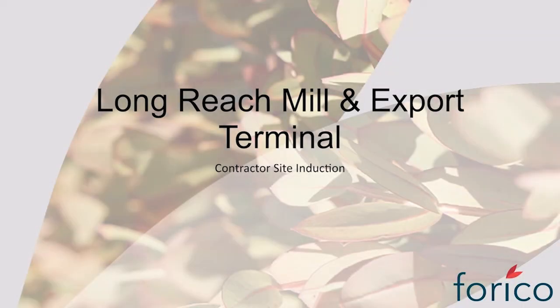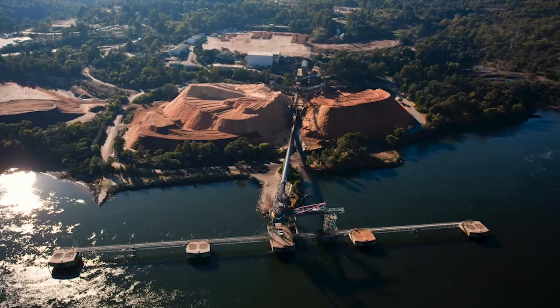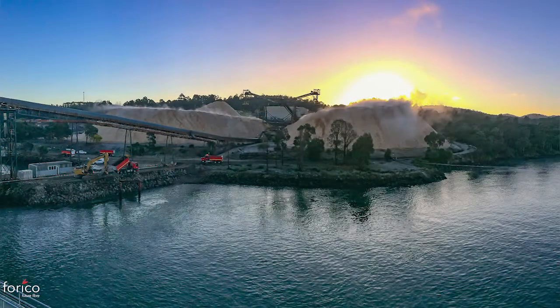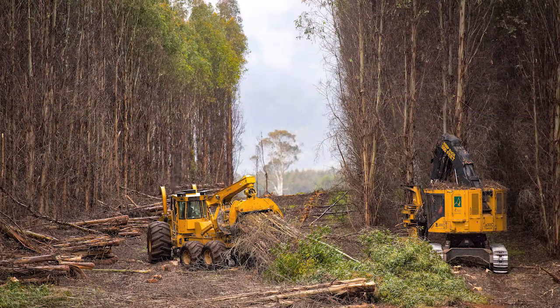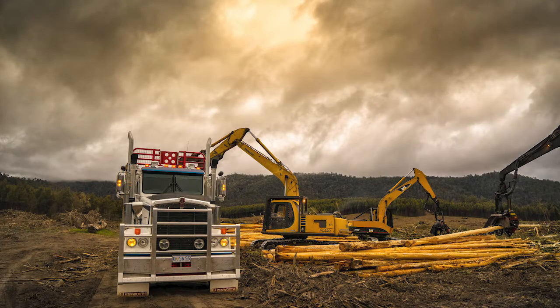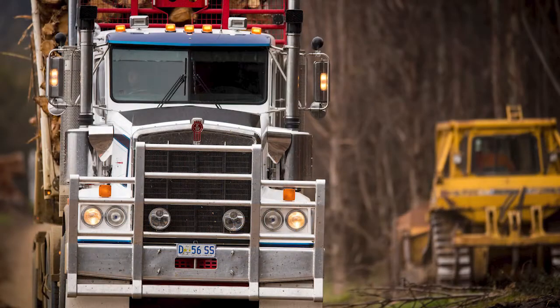This is the contractor and visitor site induction presentation for the Longreach Mill and Export Terminal. The Longreach Mill and Export Terminal, located in the Tamar Valley, is operated by Foraco Proprietary Limited. Foraco owns and operates an integrated business for the production of various wood-based products grown from their own plantation estates, which are predominantly located across the north of Tasmania.